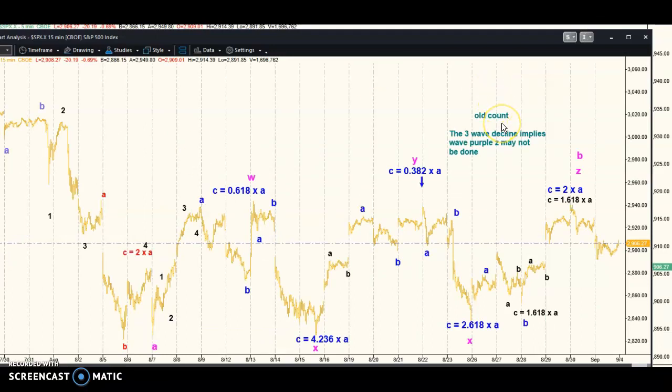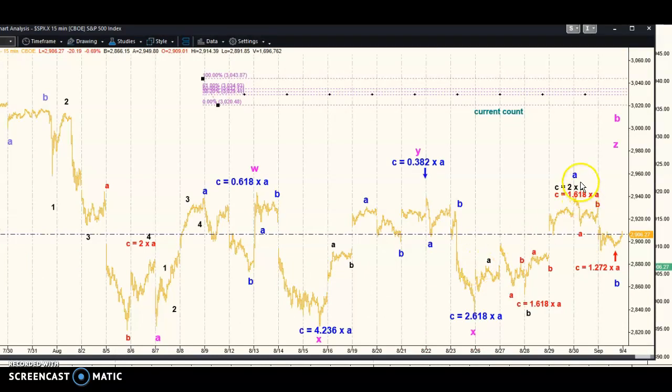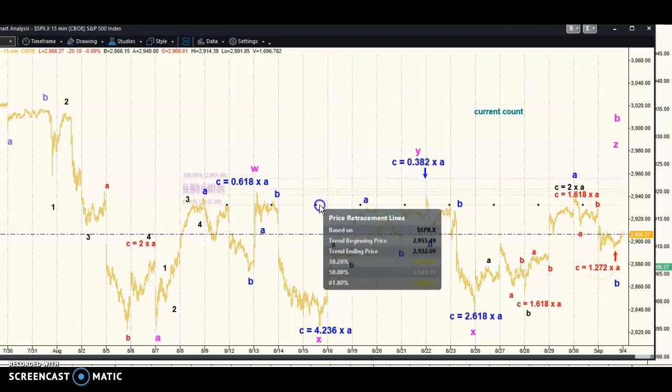Well, this was our old count, and if we'd started to decline impulsively, I would think that that was it. But this is a 3 so far as I can tell. It implies maybe this consolidation is not over. Doesn't require it, but we have to consider the possibility. Maybe that was just A, and this is a B right here, and then tomorrow we get wave C. If we do get wave C, we can calculate targets. Now again, it's all speculative, because if we drop under this, then something else is going on.